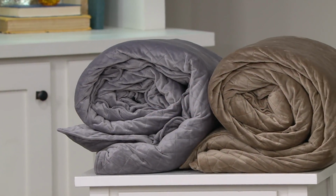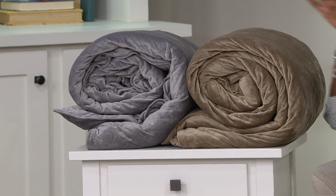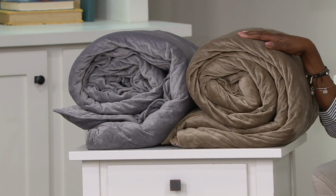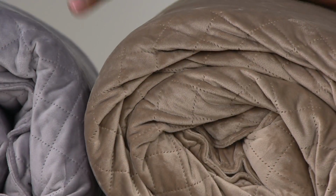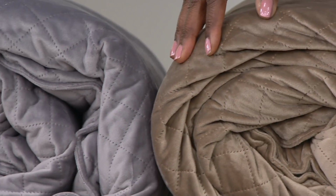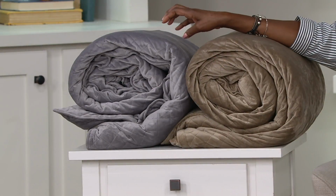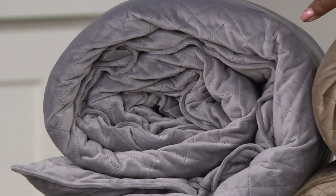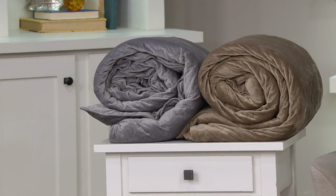Once again, your choice of the gray and the taupe. If you want the taupe, however, in the 15-pound, there are 150 remaining, and then just a few more available in that 20 in the taupe. And in the gray, in the 20-pound, that's the most popular. Okay. There are 400 remaining that can ship out, and then of course there's a few more of that in the 15-pound. So now's the time to think about it.